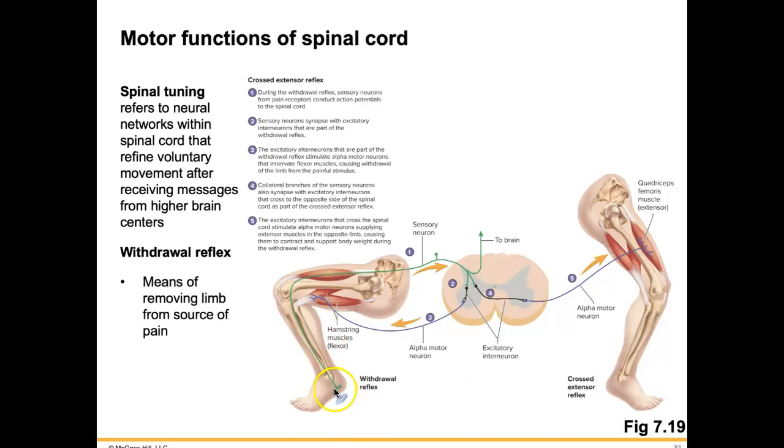So we're going to send information of pain along this sensory neuron. Now notice the sensory neuron has multiple connections. We're going to send information to our brain so that we are conscious of this pain. We are going to send information along the same side, so to this same limb, by synapsing with an excitatory interneuron. Now remember, excitatory means that we're going to stimulate the muscle. We're going to get it to contract. So we need to communicate with an alpha motor neuron, which travels to our hamstring, and it tells the hamstring to contract, causing us to flex the leg at the knee.